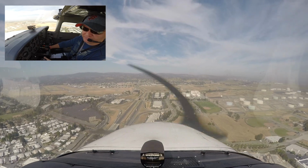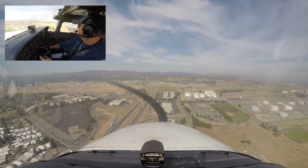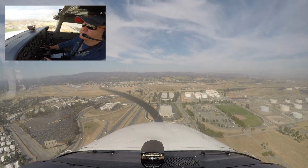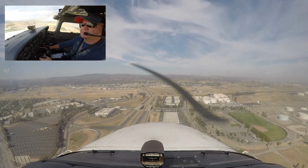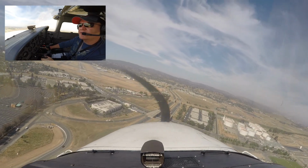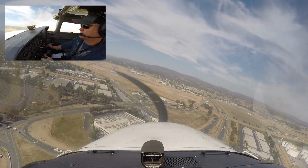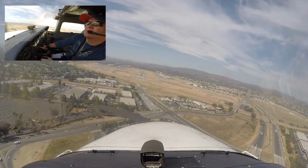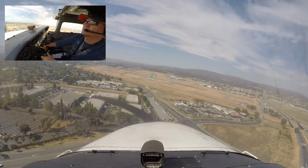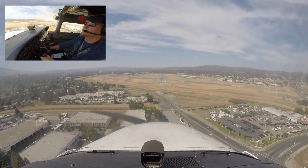2 Sierra Papa, just to keep the traffic moving, change runway 19 right, clear to land. 19 right, clear to land, 2 Sierra Papa. Okay, let's extend to 19 right. Actually, let's go power back, 19 right is a little closer to us. 340 Whiskey Golf, turn left at Foxtrot, cross runway 19 left, contact ground. Left at Foxtrot, cross 19 left, contact ground, thanks, Whiskey Golf.